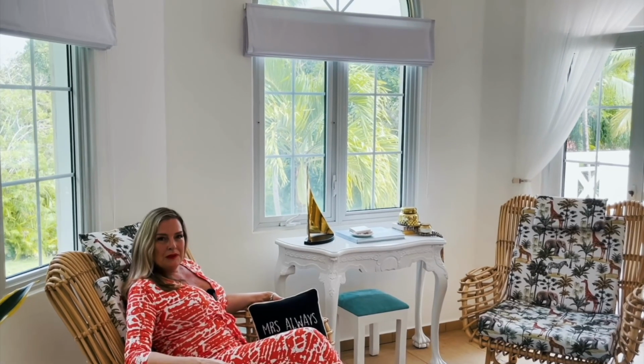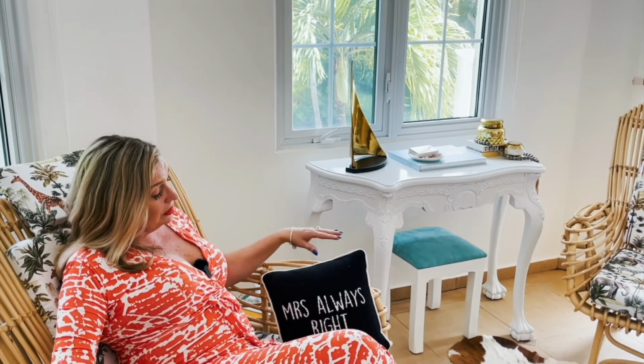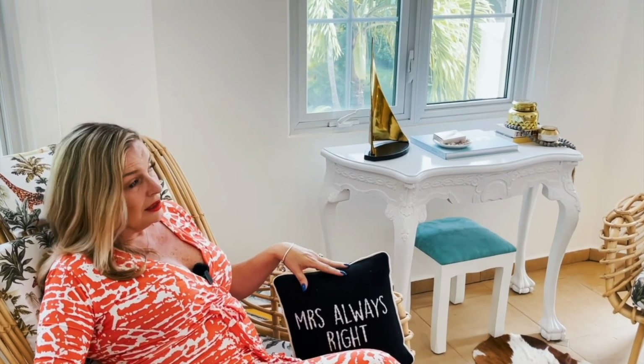This beautiful master suite is made for me. Did you see the hot tub and the beautiful walk-in closet? And of course, I'm Mrs. Always Right. Come and look at the terrace with a beautiful view of the greenery.